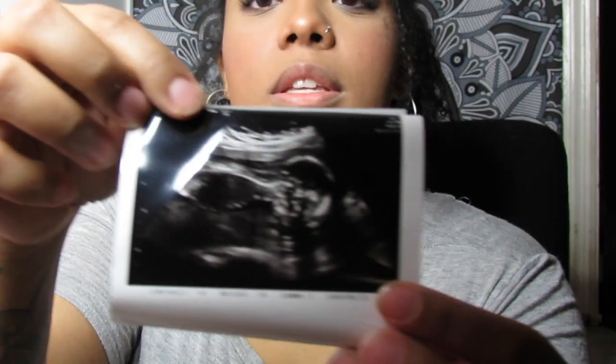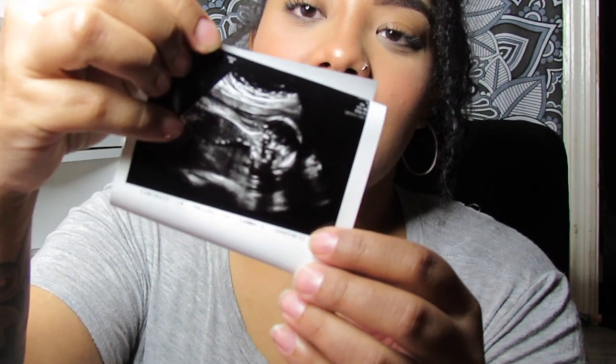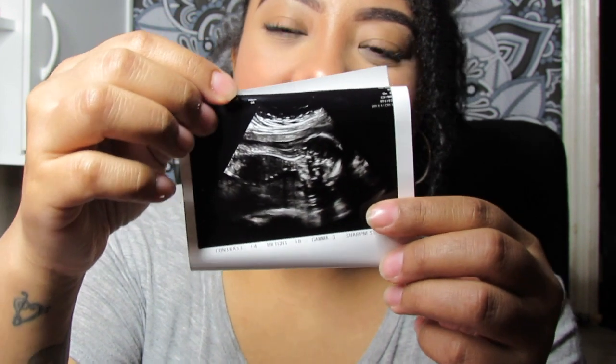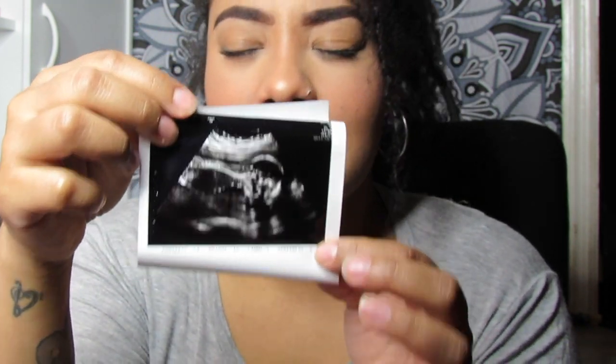Let me cover up my little info here. So here's, well, okay. So there is the first picture there, if you can see. It's kind of hard to see maybe, but baby's laying face down. So that's kind of the top of his head, and his face is down here. So you really can't see it. This is the best picture that I got of that day. Again, I was 16 weeks here.